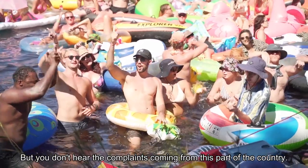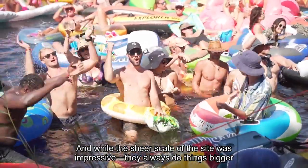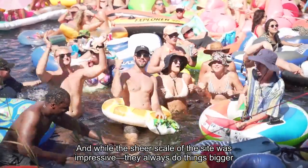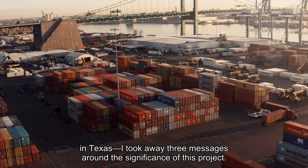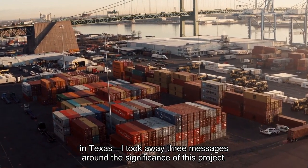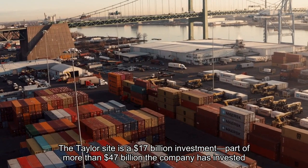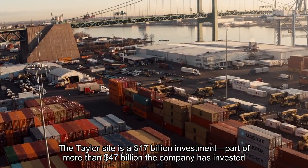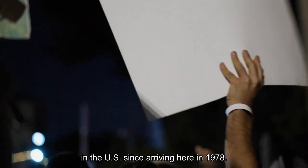But you don't hear the complaints coming from this part of the country. And while the sheer scale of the site was impressive, they always do things bigger in Texas. I took away 3 messages around the significance of this project. The Taylor site is a $17 billion investment, part of more than $47 billion the company has invested in the U.S. since arriving here in 1978.